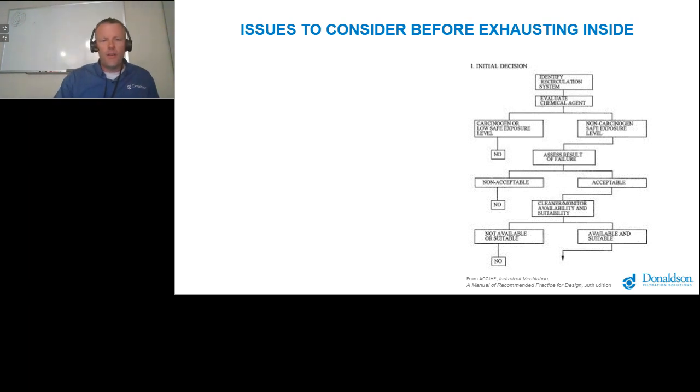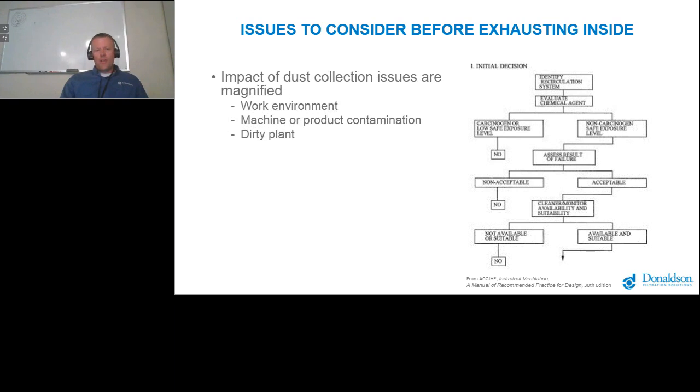But the other thing to consider is when you're exhausting inside, the impact of any dust collector issue is magnified, because now if your particulate level rises significantly because of, say, a broken filter or filter bypass, excess dust is going right into your factory. So it's potentially polluting the air your workers are breathing. It might be contaminating your machines or process, and it might just lead to a dirty plant.